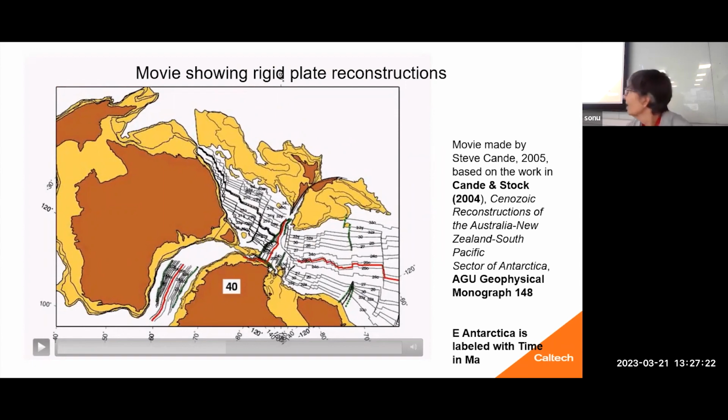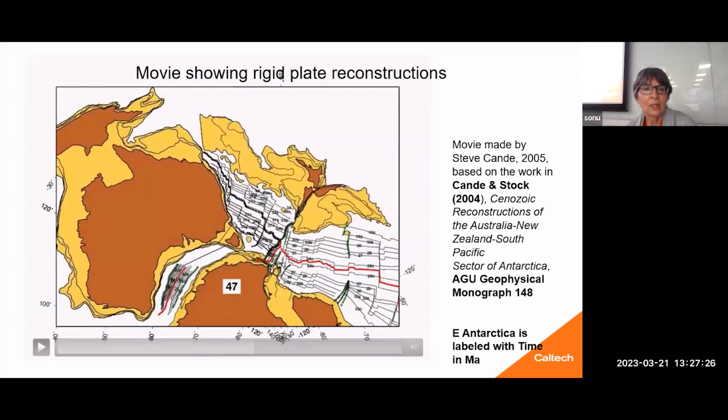Is this what you're mentioning, or this rift? Well, actually, this one first. We'll stop there. 47 million years ago. This is after the Tasman Sea stopped spreading. And so a new rift was breaking through here to form. Yeah, that one. Oh, yeah, thank you. Should I just, you can point to it.